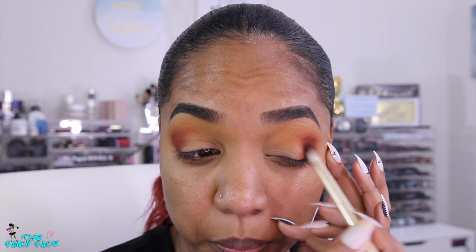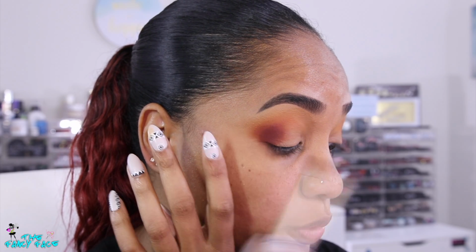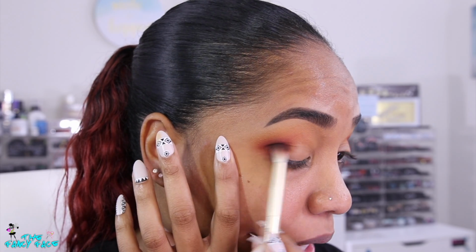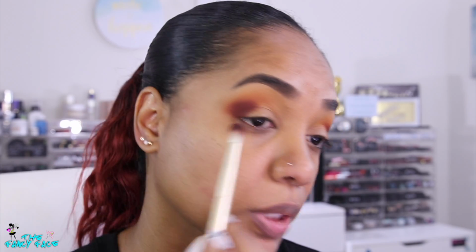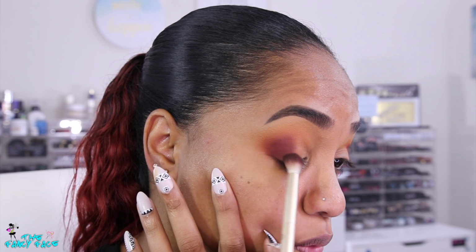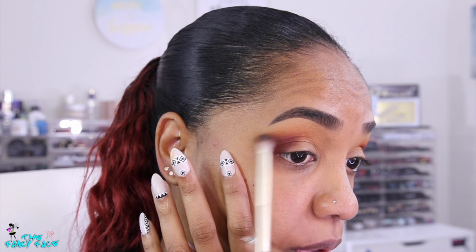Now let's go in with Boss Lady, which is that dark burgundy, and we're doing the same thing. So this is gonna give us that blown out effect. So it goes from a dark deep outer V and then goes upwards into that yellow. So it's gonna give us that blown out effect, which is really beautiful, especially with matte shades. It gives you that airbrushed effect.